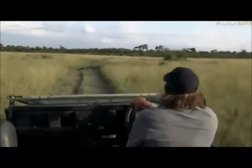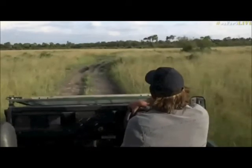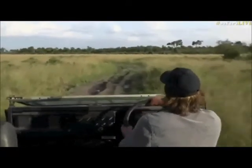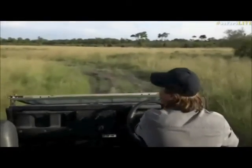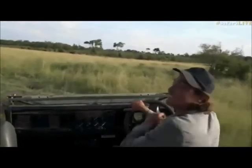We've got some elephants just up ahead. Let's see, oh, they're going into the forest. I'll try find some ellies a little bit closer, but it sounds like Tristan's also on a birding mission.